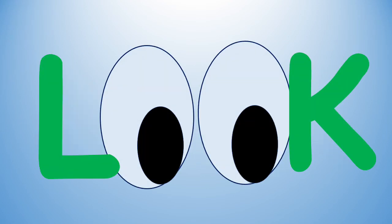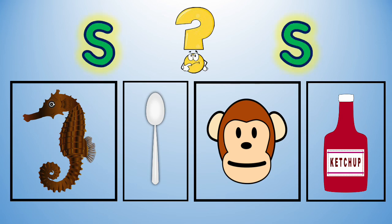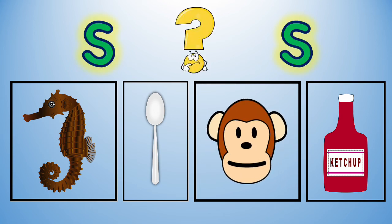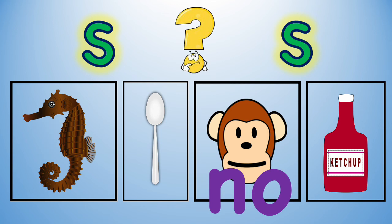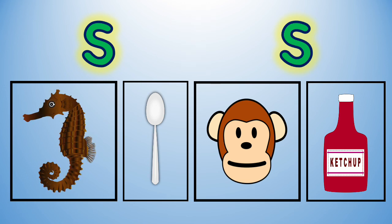Let's look at these pictures. Seahorse, spoon, monkey, ketchup. Which animals begin with the sound S? Does monkey begin with the sound S? No. What about seahorse? Yes, seahorse. And what did you say? Spoon as well? You are absolutely right.